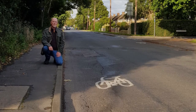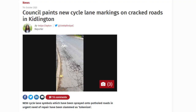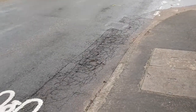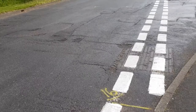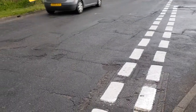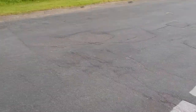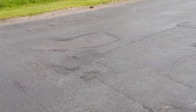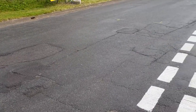As I said last year, instead of actually fixing the road surface and making it suitable for cyclists, the county council literally painted over the cracks. You can see this here. Just beyond where we've had the lovely freshly painted white lines, the road surface itself is falling to pieces. It's been patched and patched so many times it's difficult to tell which bit was the existing road and which bits are patching.